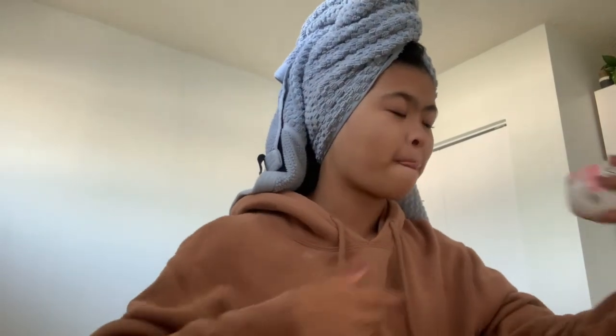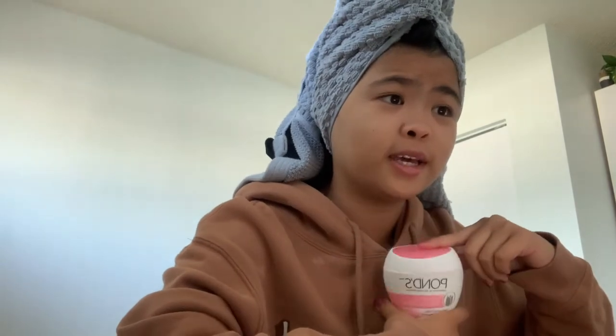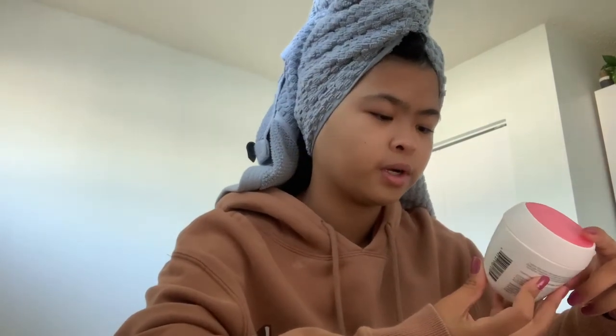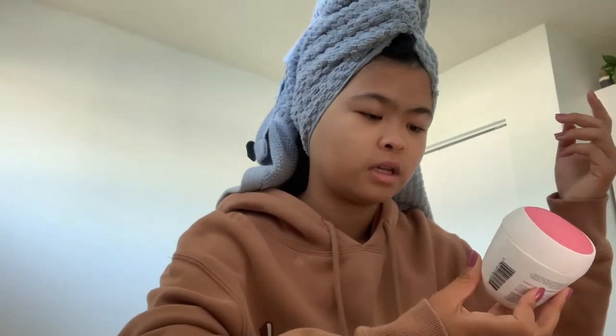But right now, I'm gonna put this Pond's Clarant B3. I'm actually trying this, and so far, it's been okay naman. Like, it's working. For my previous vlogs, I was using the blue one, but I'm using the pink one right now. But it still works. Same brand, but I think there's more ingredients added here.